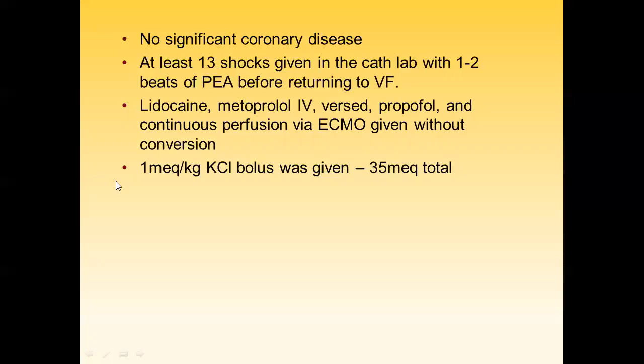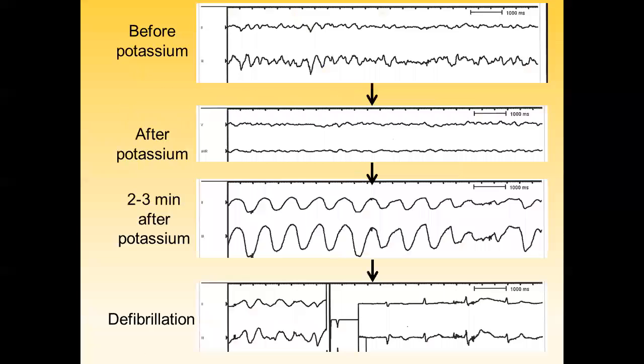So we were about to call it, and we said, what else can we do? And we gave her a shot of potassium. So she got 1 milliequivalent per kilogram potassium bullet. This is what happened. She went from VF to a asystole-ish rhythm, became sinusoidal in 2 to 3 minutes as the potassium redistributed. We shocked her, and she went into sinus. Stayed in sinus from there on out.